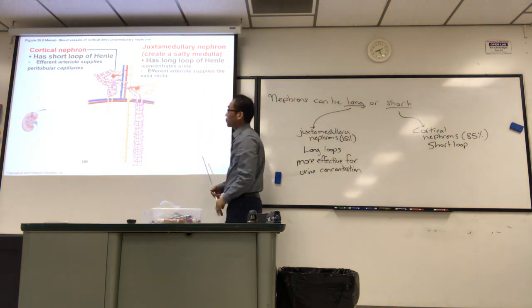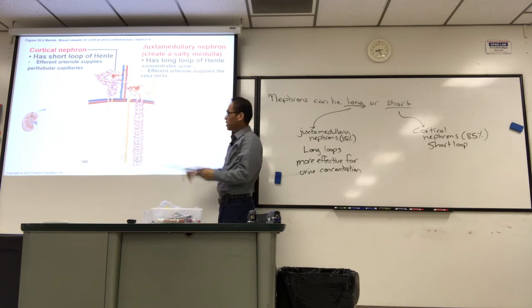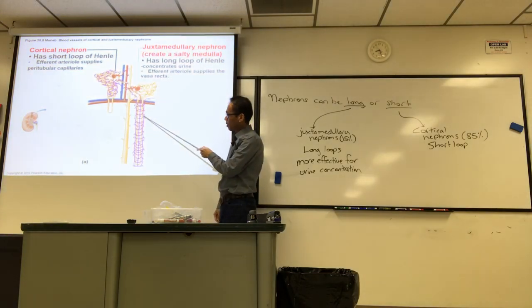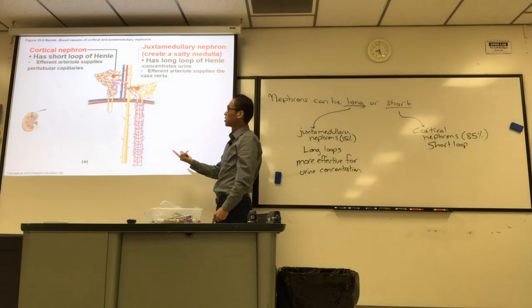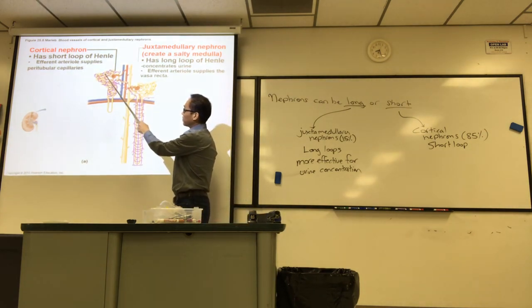So, notice how, I want to see if you can see this. What color is the glomerulus? Why does it stay red? There's no gas exchange. This is vasa recta. What color is that? Purple. Purple implies you're going from red to purple to blue. It implies gas exchange. What are these purple things here? That's the PT.